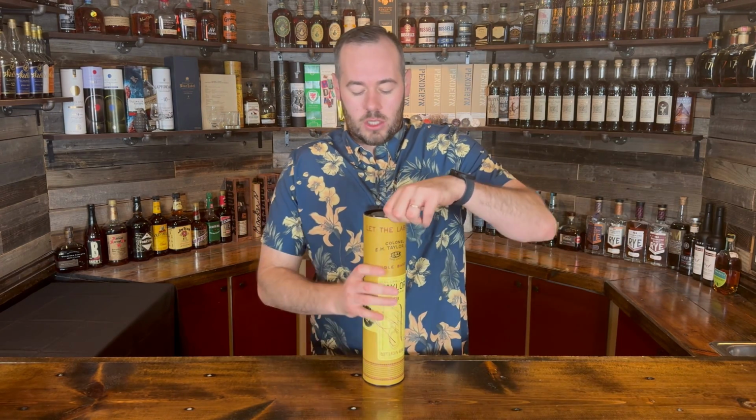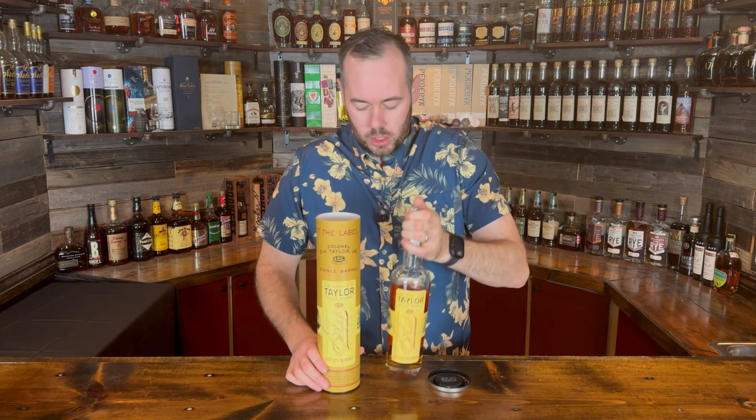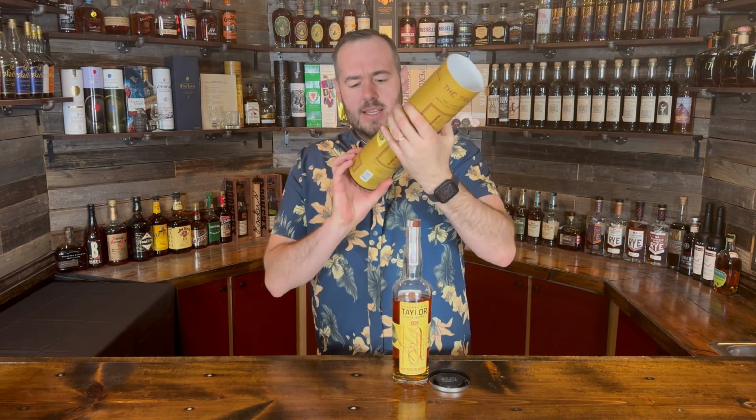Moving on and kind of back to Buffalo Trace here, and that is E.H. Taylor single barrel. So this is a pretty special bottle, as we already know here at the Whiskey Cove. This isn't a single barrel pick.